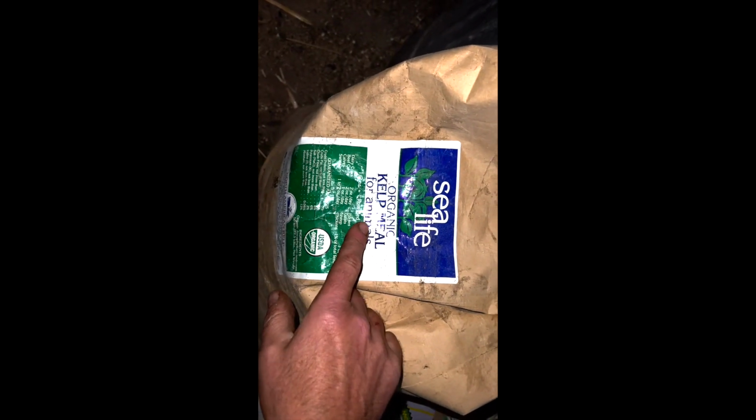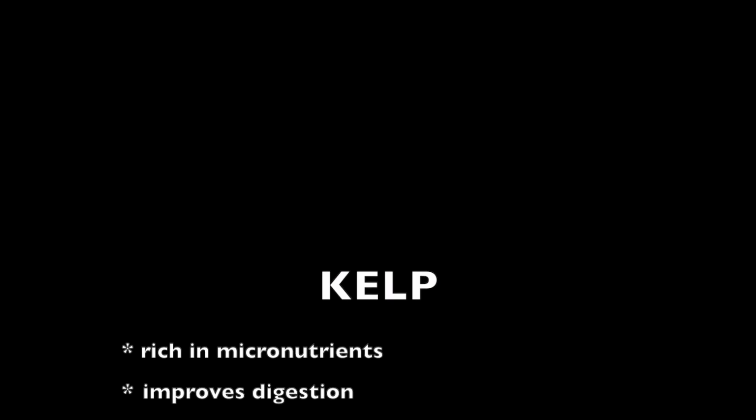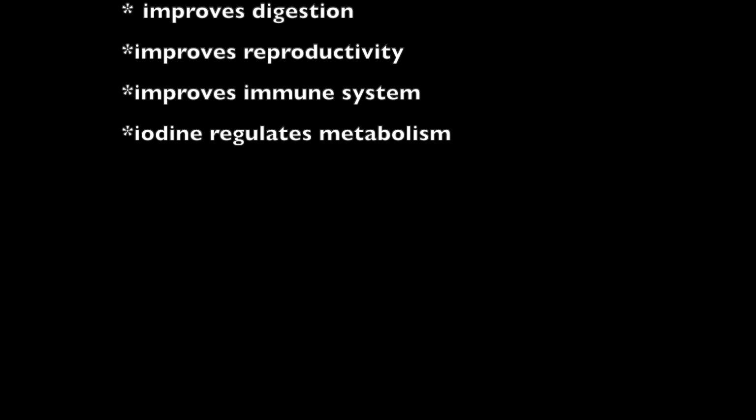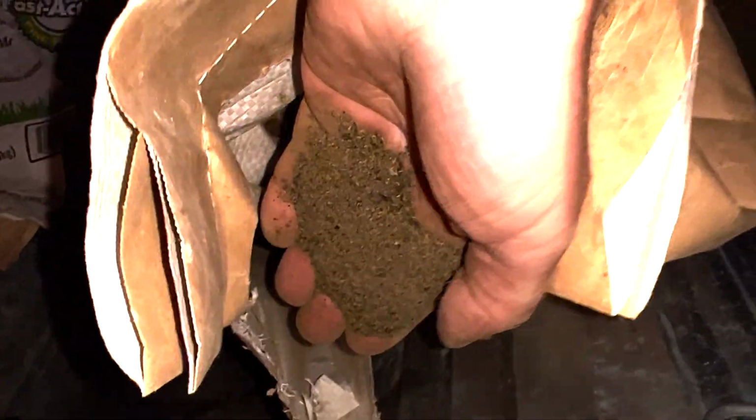Because we live in Maine, I do feed kelp, and so this is a Maine product here. And when you open it up and look inside, it's just this black granulated powder here, but it smells like the ocean.